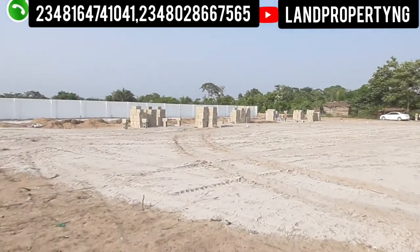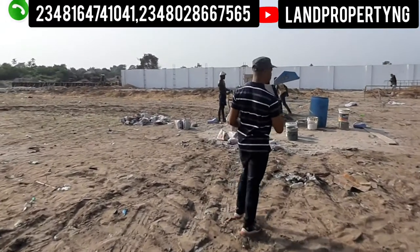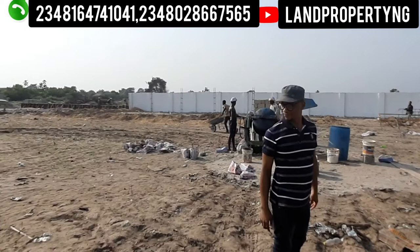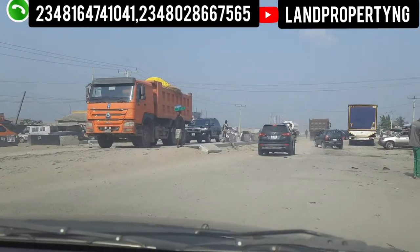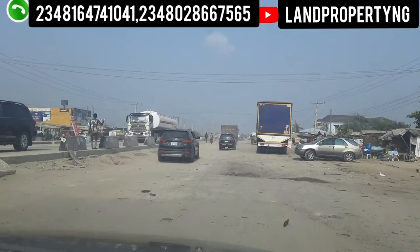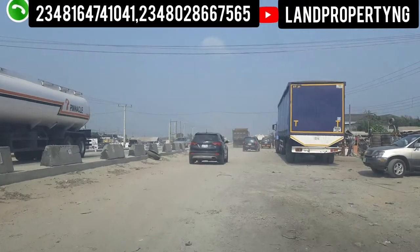It's facing the express. This is ITUNU Residential by Veritasa, and it's facing the express. It's a very good property. From all indication, it's a very good property. After this video, I will do a drive through to show you the distance from Lekki Junction down to this ITUNU Residential. So let's do this together.